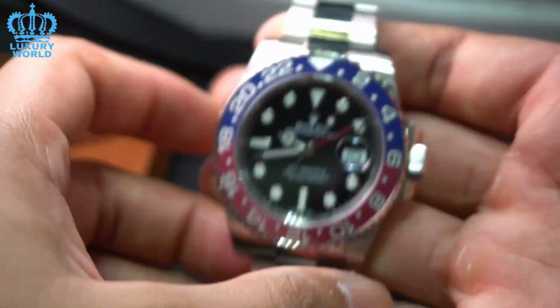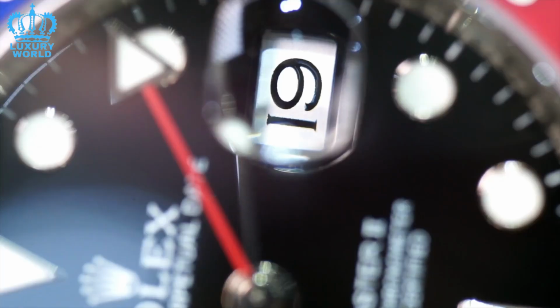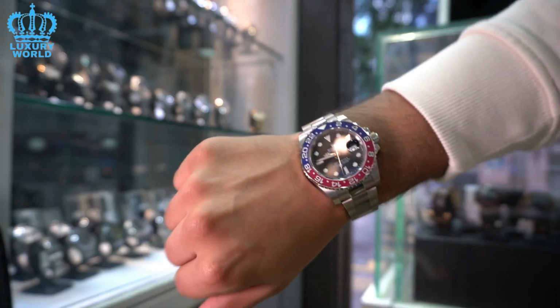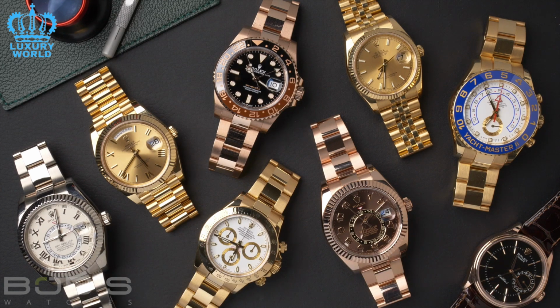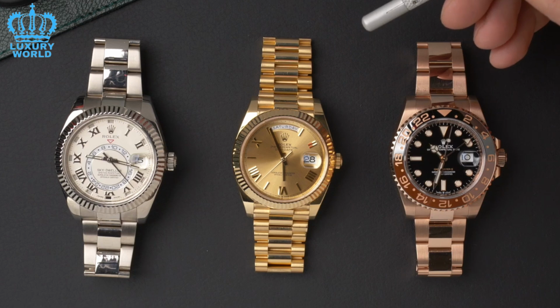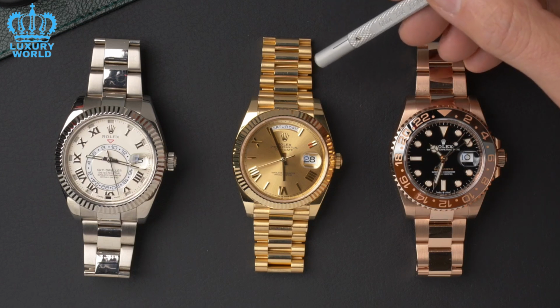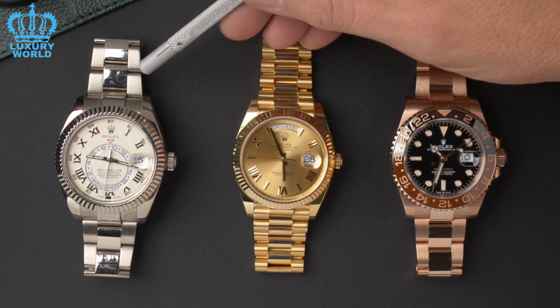However, we do not recommend buying based solely on discontinuation. Whether due to production cuts or a surge in hidden demand, these models are vanishing from display cases. Moreover, while some Rolex models are experiencing extremes in popularity, a curious trend is emerging for mid-range full gold models. These watches, lacking the prestige of special dials or the versatility of sportier styles, seem to be stuck in a niche that is not attracting much attention in the current market.